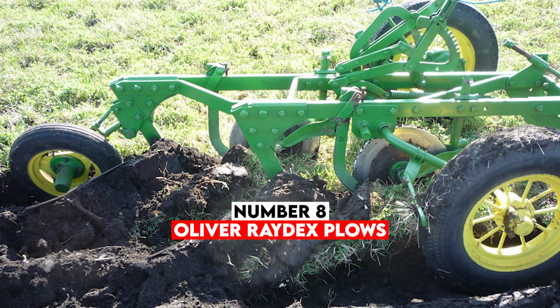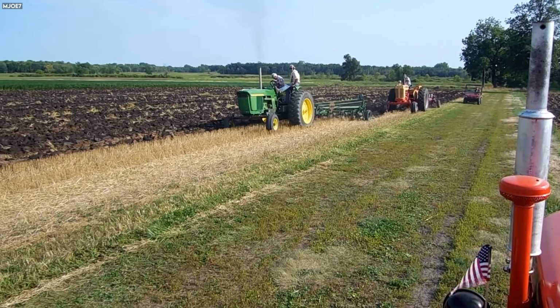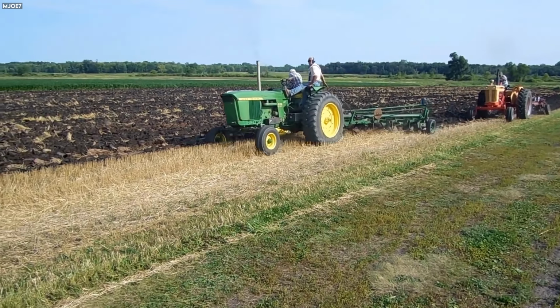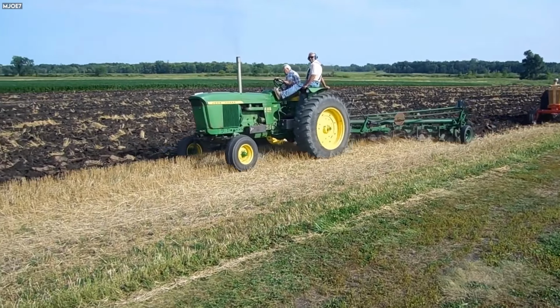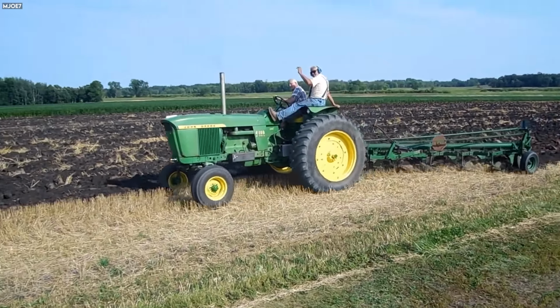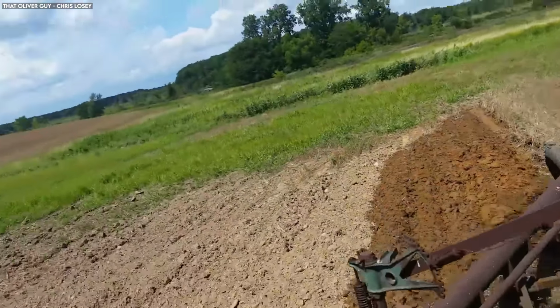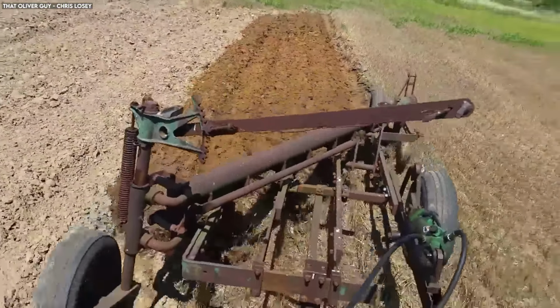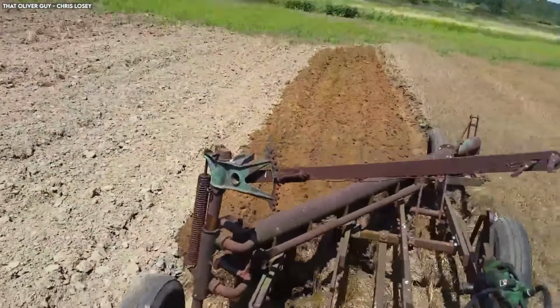Number 8. Oliver Raydex Plows. Now we come to a plow that quietly changed the entire industry. In 1940, Oliver introduced a new kind of plow bottom and gave it a name that farmers would repeat for generations, Raydex. And here's the remarkable part. Nearly every modern throwaway plowshare you can buy today is a descendant of the Oliver Raydex bottom.